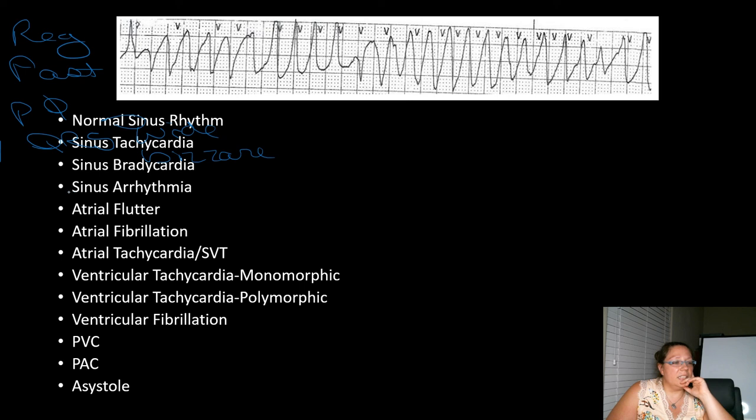We can get rid of the sinuses. There's no P waves. We can get rid of the atrial rhythms because there are not really great QRSs here. We can get rid of these. So we got a ventricle rhythm going on. We can get rid of ventricle fibrillation because we have some sort of organization, right? There's some organization going on.